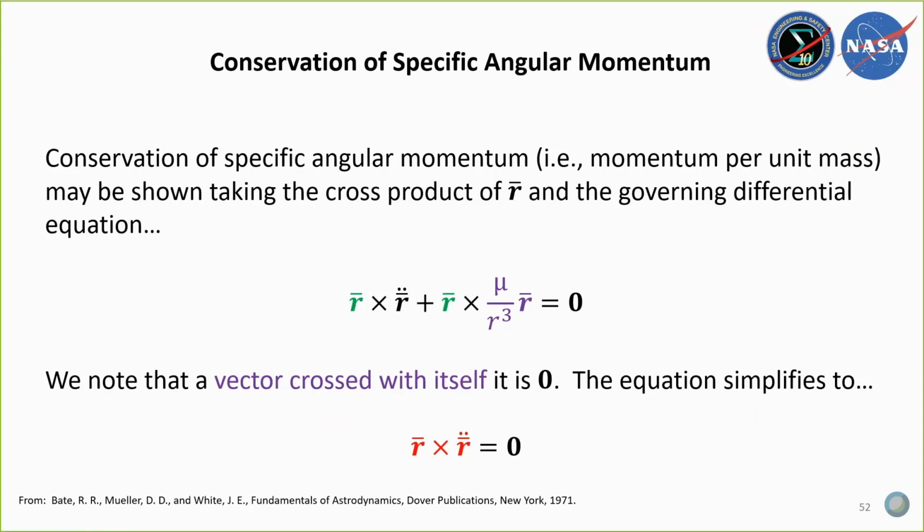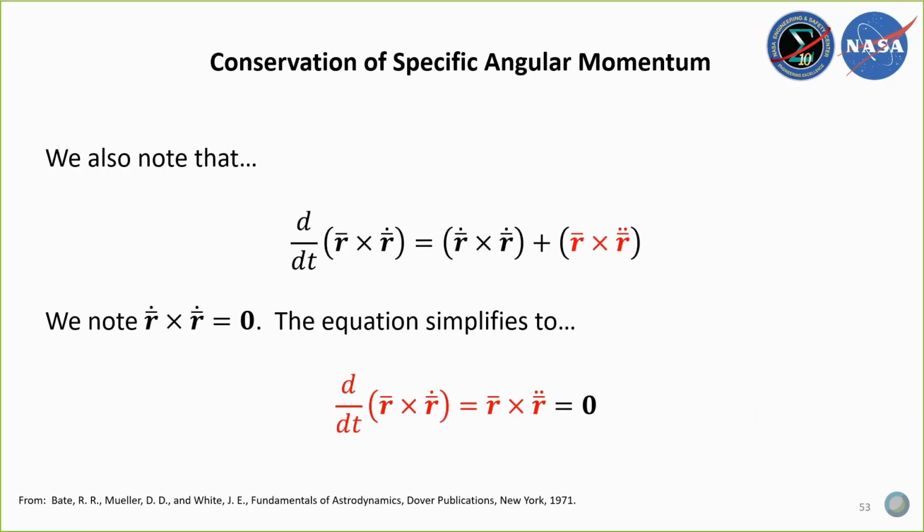We also looked at the conservation of specific angular momentum. And again, we start out with our governing differential equation, but this time we're going to twist it and turn it a little bit differently. We're going to take the cross product of r with this equation. And you notice when we take a vector cross with itself, it is 0. You notice r cross r is equal to 0. That just leaves us with r cross r double dot is equal to 0. So the nice thing is, this may look a little bit messy, but the terms drop out. So r cross r double dot is equal to 0.